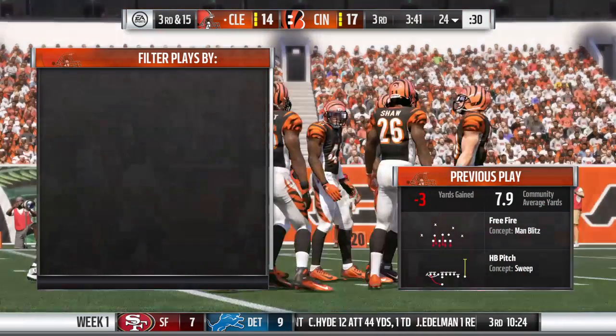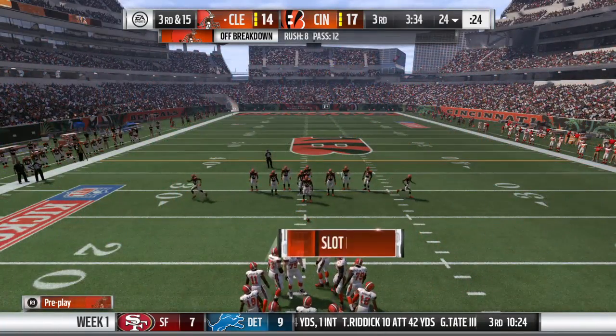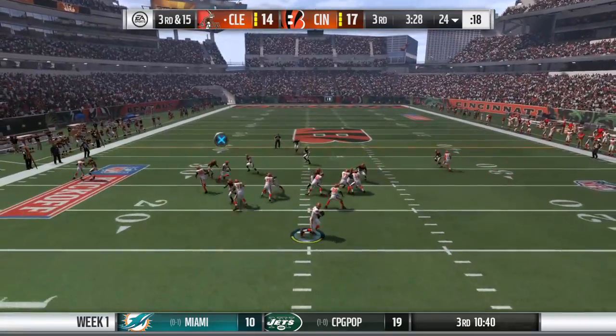Back-to-back runs that were stacked up. Offensively, now you've got to think to yourself, do we change blocking assignments? Do we change formations? Do we change looks in order to try and get the running game going? And a nickel look here for the Bengals as they try to defend this on third.